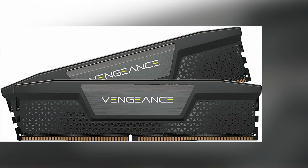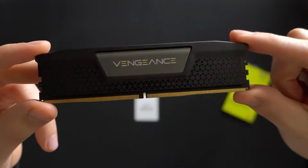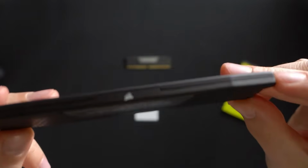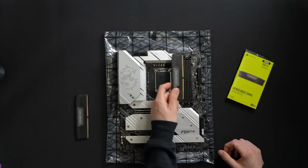The design is clean and effective, featuring a solid aluminum heat spreader for cooling while maintaining a compact, low-profile form factor. This is great because it ensures it will fit with almost any CPU cooler you choose.